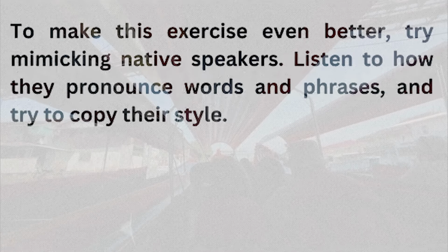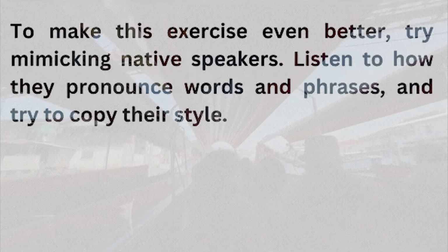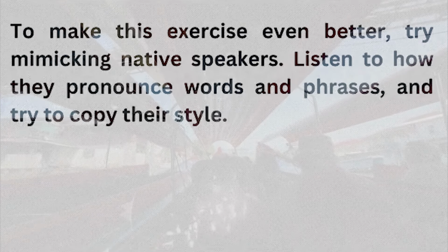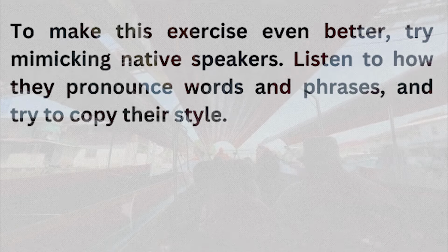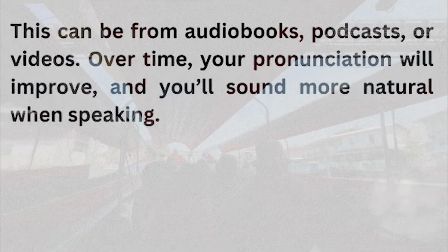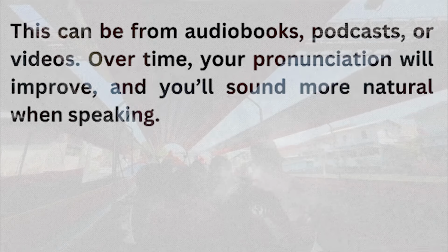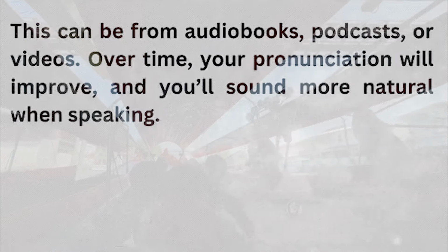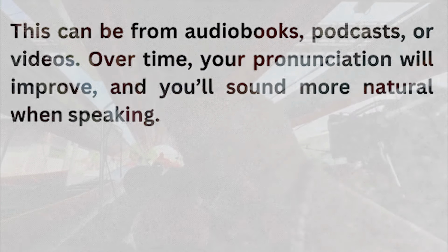To make this exercise even better, try mimicking native speakers. Listen to how they pronounce words and phrases, and try to copy their style. This can be from audiobooks, podcasts, or videos. Over time, your pronunciation will improve, and you'll sound more natural when speaking.